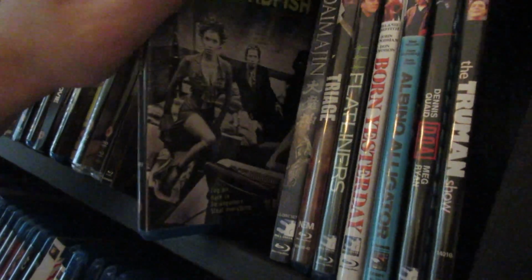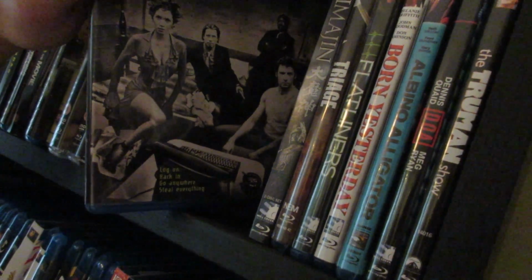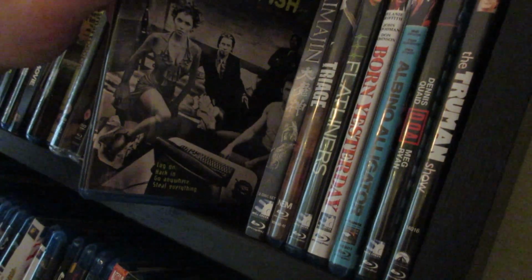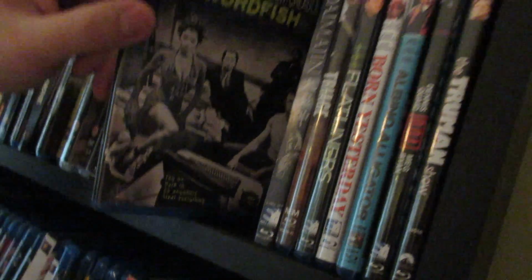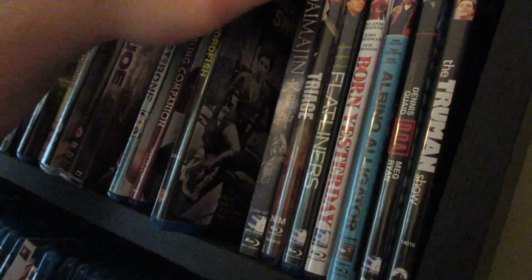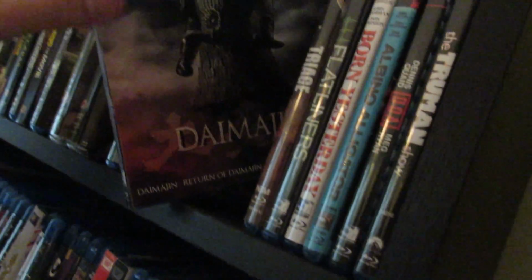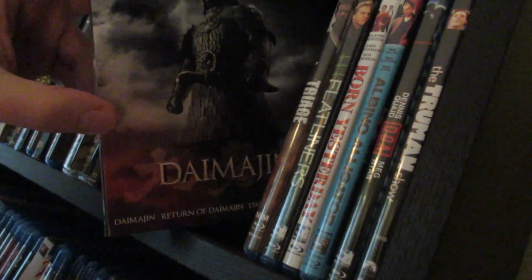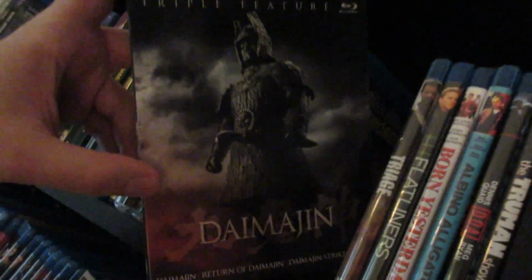But big fan of Don Cheadle. He's been an actor I've really enjoyed. I first saw him in The Legend of Earl the Goat Manigault. That was called Rebound. That was one that I was just blown away by his performance. And I remember watching that on VHS. But that deserves a Blu-ray release too. Great basketball movie. And this is a 3-film collection of Damien, Return of Damien, and Damien Strikes Again.